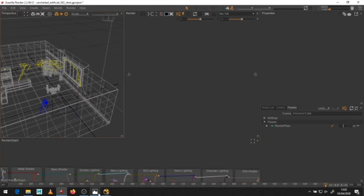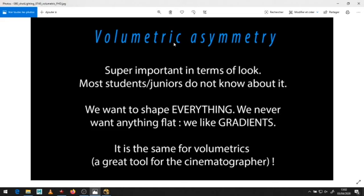So 2 things I want to point out. I'm almost done. Thank you for being here. Volumetric asymmetry, super important in terms of look. Most students or junior artists do not know about it. I don't want to offend anyone, but that's reality on the ground. So I really want to tell about this. What do we want in lighting? We want to shape everything. We never want anything flat. We like gradients. And it is the same for volumetrics. Please think about volumetrics as a great tool for the cinematographer.